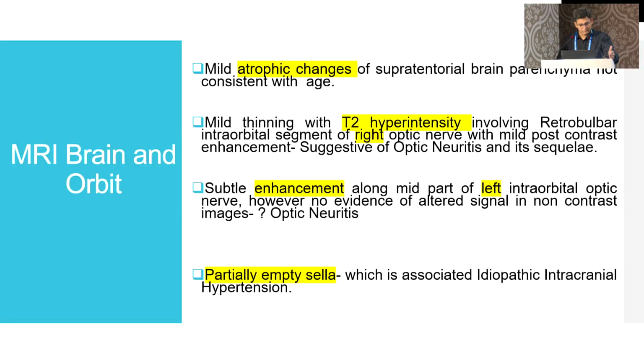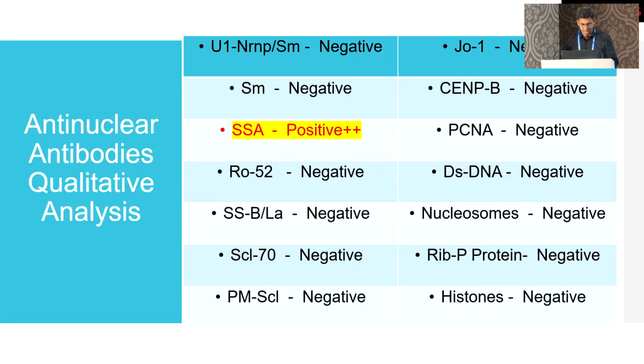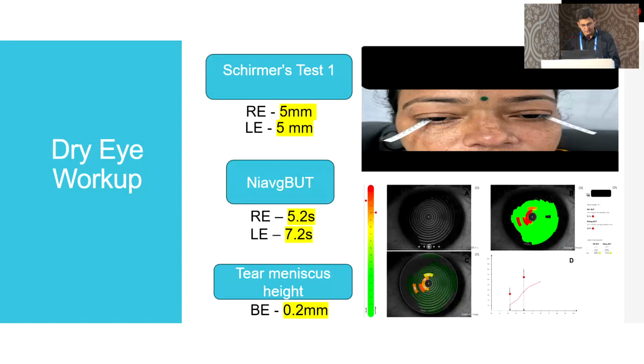There was one particular finding of partially empty sella, which is associated with idiopathic intracranial hypertension. However, due to painful optic neuritis and without risk factors for IIH, it prompted us to investigate this patient further. We did an anti-nuclear antibody qualitative analysis, which revealed SSA positivity. Then we reconsidered the history of frequent use of lubricants and the possibility of Sjogren's syndrome as an etiology of optic neuritis. We did a dry eye workup, which came out to be severe dry eyes.